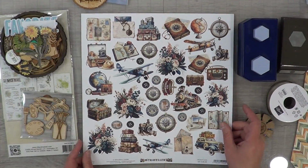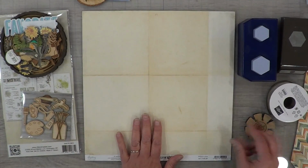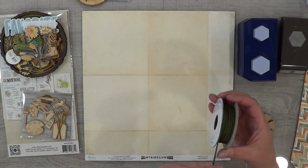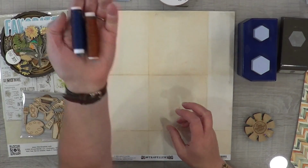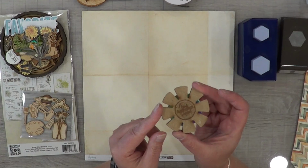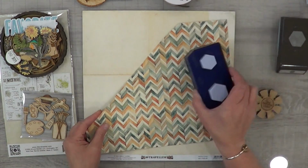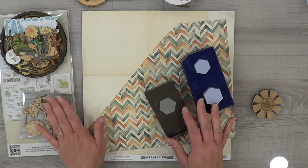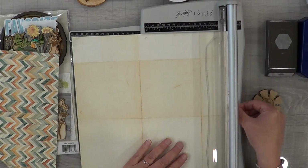I also have this paper from Minte, the Traveler's Collection, and it is just fabulous with all of these little squares and things on it. And I thought it would be absolutely perfect for this particular design idea that I have in my brain. I just don't know if it'll work. I have some amazing thread and ribbon from Stampin' Up that I am going to be using as well. And then, of course, my favorite tool, because I'm making a layout all about me, I'm going to use my distress tool, because why not?